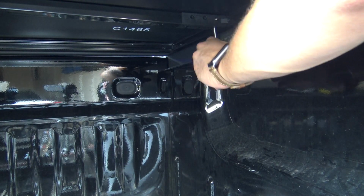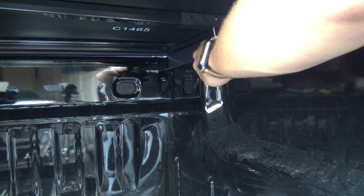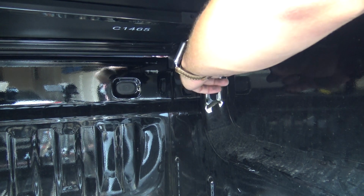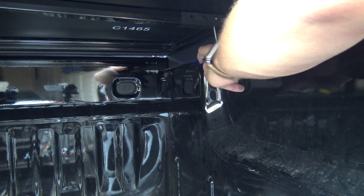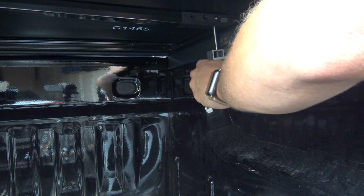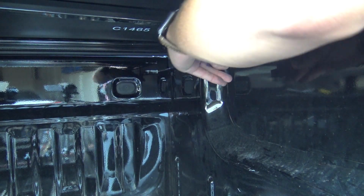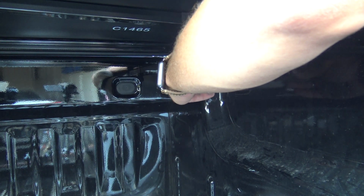So I think the key point is don't loosen this more than necessary when I take it off, because it's just an odd angle. It should be good enough. I don't think we want to over snug.